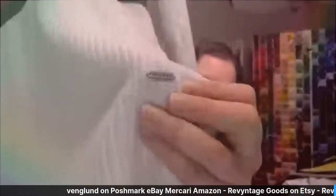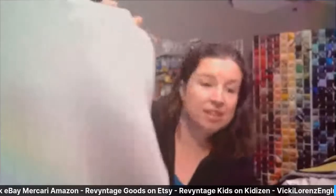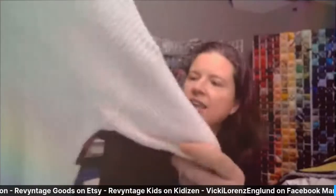Very basic sweater, very cute, very preppy. It still has the Hollister. Sometimes they have these metal little tabs at the bottom, and this one still has it here. It says Hollister on it. But looking at it, other than it being maybe a little bit stretched out from being on a hanger a lot, I don't see any staining. And then I'll just have to check the seams to make sure. But this one looks pretty decent to me.